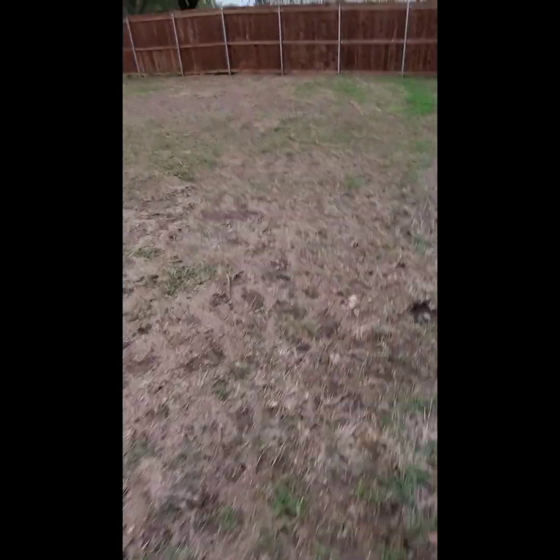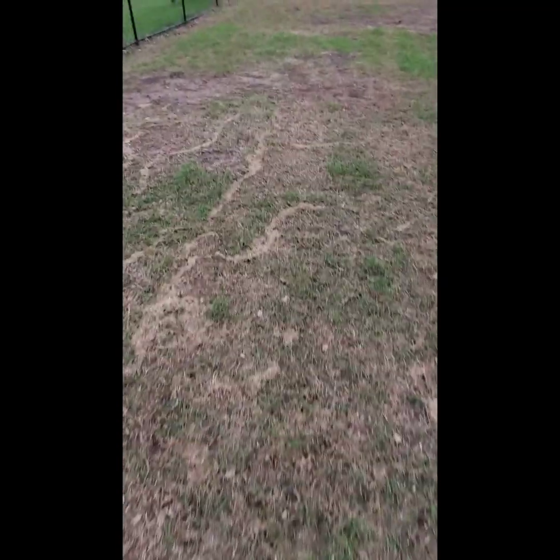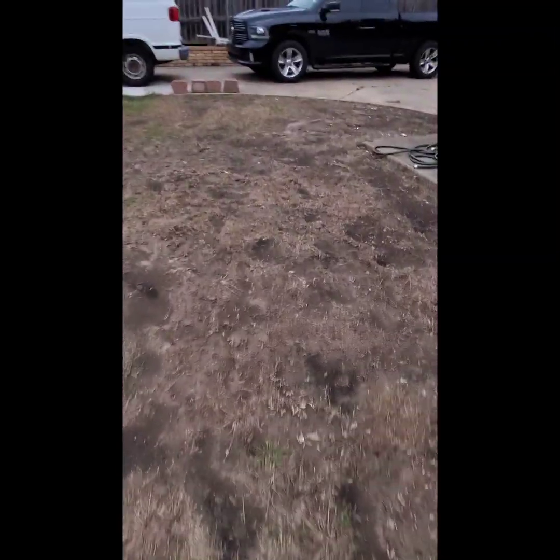There's the Bermuda yard. Didn't mean to get too far off topic, but I'm just checking it out. Look at all that thatch that's rolled down from there. Man, I can't wait to see how this is turning out. Man, it's been raining. I know a lot of my fertilizer may not have made it into the ground. Anyway, back to the fungicide.